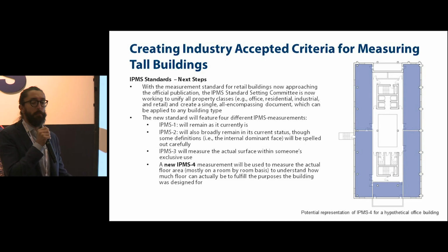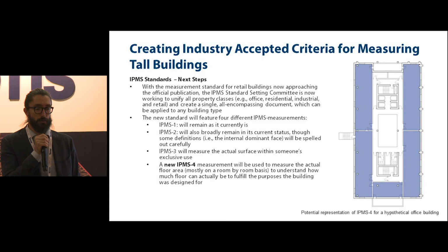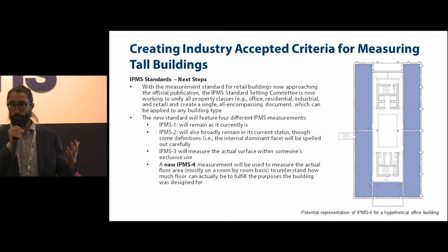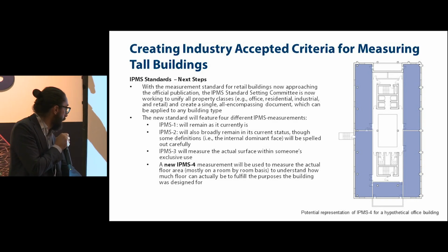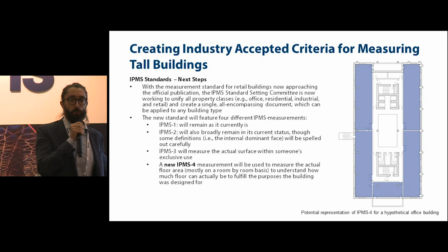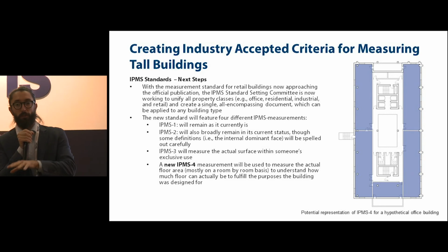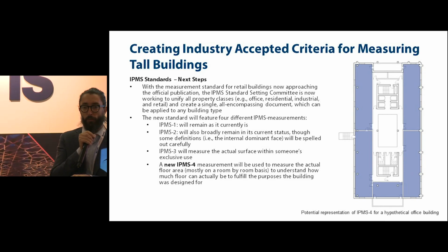It will maintain IPMS 2 because we acknowledge that some markets have been working this way for the past 120 years. So it's really difficult to force this market to get rid of the way they used to do things. But there will be a new definition of IPMS 3 and a new IPMS 4 measurement system. And these 2 last systems will be the actual area where you can put your feet, where you can actually do the things that the building was designed for.